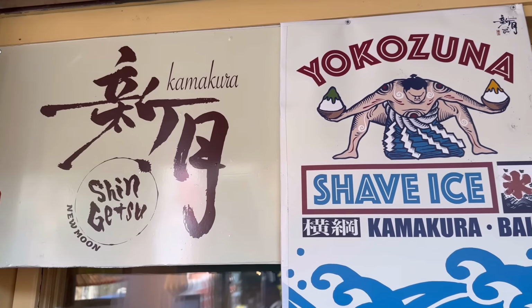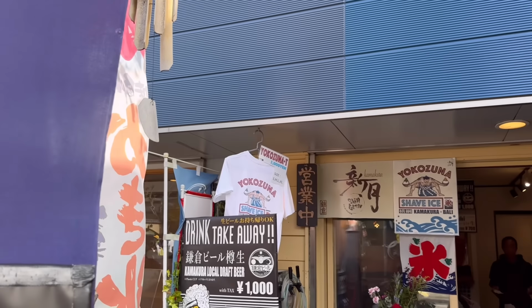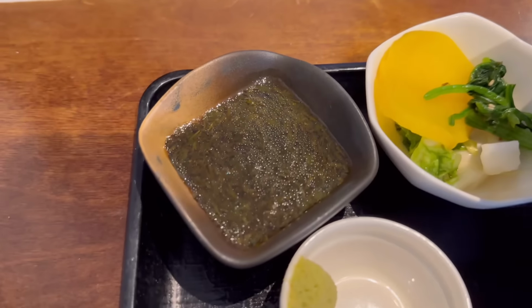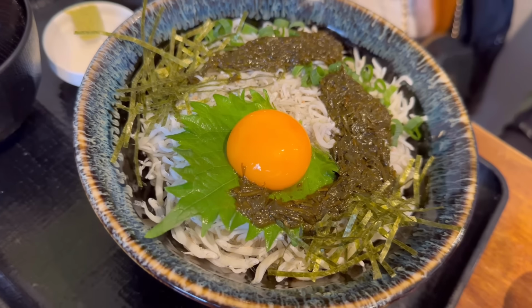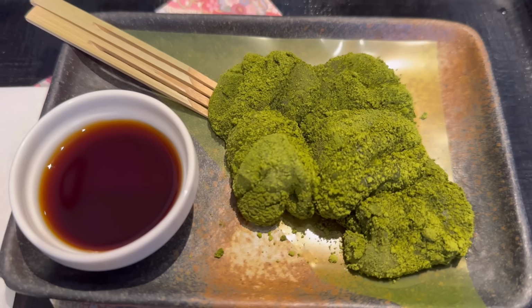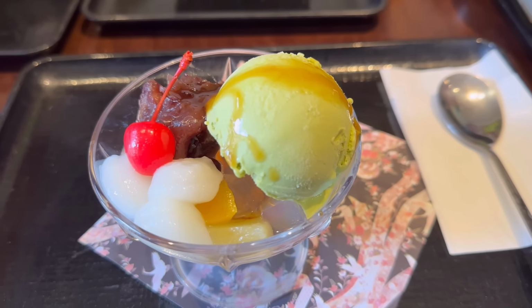Took a little stop at Kamakura Shingetsu at this shop to try some famous shirasu, which are those little tiny fish here in Kamakura. Kamakura Shingetsu restaurant. Nice shirasu don. This is called akamoku, a seaweed. Akamoku seaweed sauce on the shirasu, little fish, rice, raw egg, mixed. One has no egg, it's just octopus, the raw and the cooked shirasu baby sardine. Salmon with baby sardine and cooked sardine. Matcha warabi mochi, which is like matcha rice cake, with brown sugar syrup.